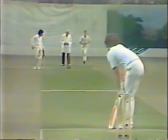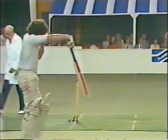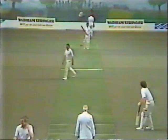Now we see it from the batsman's point of view. You get 2 runs there. Lilly with the throw. And Gooch backing up. The Essex fielding is getting a little bit nerve-wracking at the moment. They've been shying at the stumps with regularity, but they've been lucky on occasions that they've had people backing up.